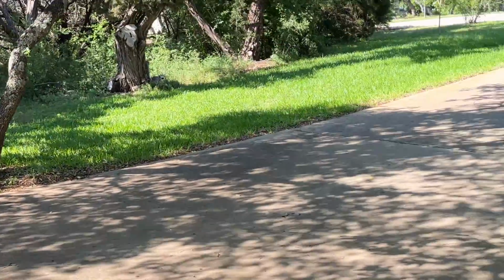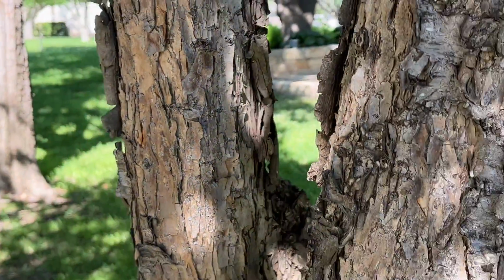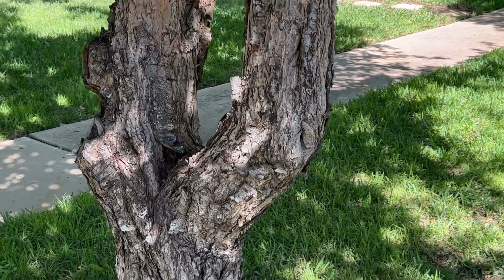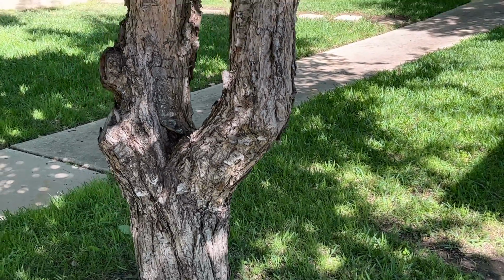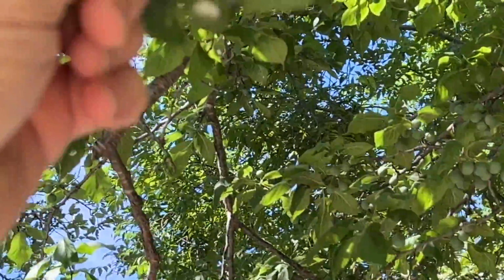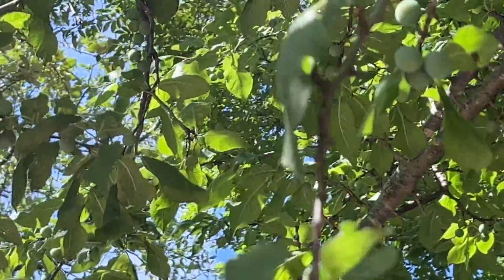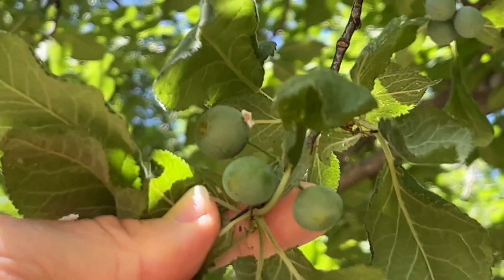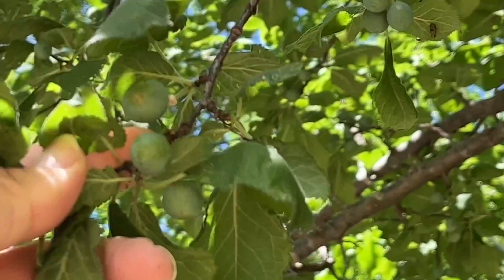That's a good word for it. Very rugged. I love that this one has a double branch tree. It's a Mexican plum, so you can see the plums. It also puts out the little plums out there. You can see it's loaded up with those. Am I getting one? There. Wow, look at that. Can you eat these? Yeah, absolutely.